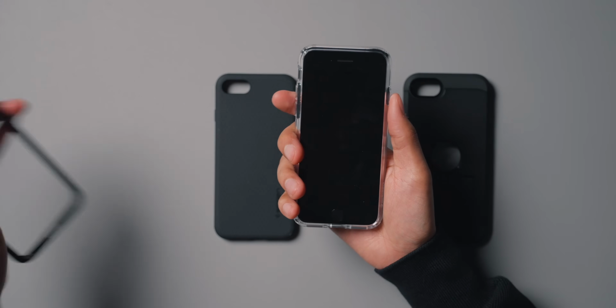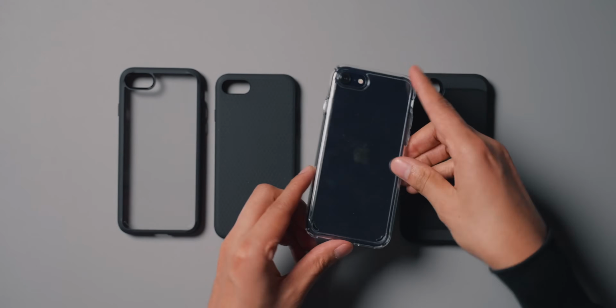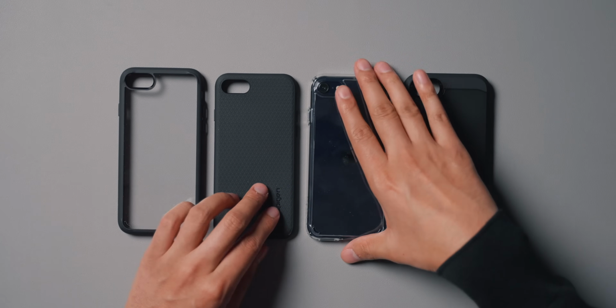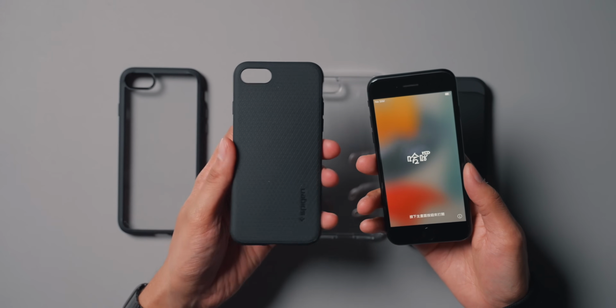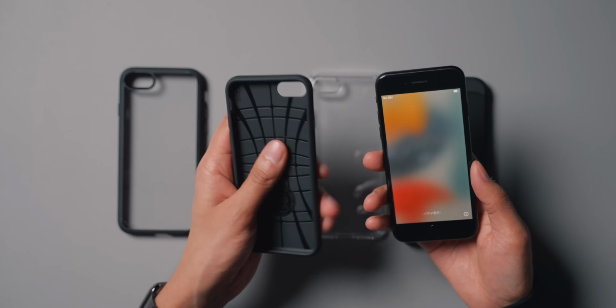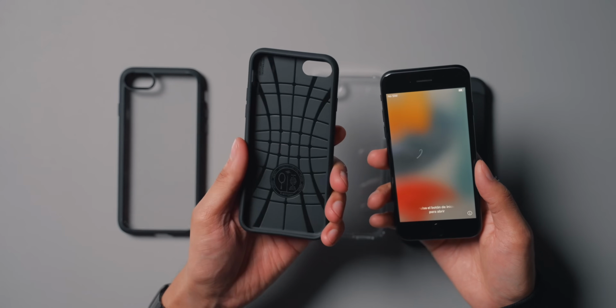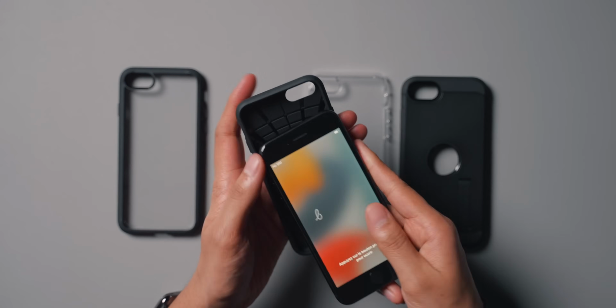But yeah, pretty nice. And obviously because it also has a lip around the edge, if you put your phone flat down, it's not going to scratch the screen, which is again a nice feature to have. And then finally we have the Liquid Air. Like I said, this is my favorite just because of how thin it is, but it's still thick enough where I feel like it's going to do a good job of protecting the device against sort of scrapes and scratches and sort of a light drop, you could say.